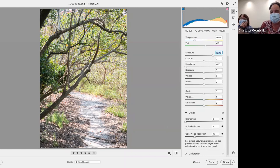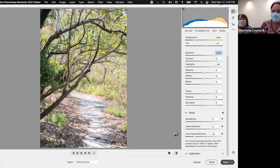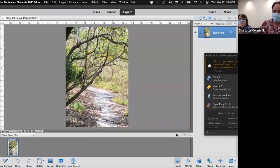So down here, you can click Done or Open. Done means just put the file away with the changes, basically back to Bridge. Open means yes, I want to apply the changes and go into Elements or Photoshop CC, if that's what you're using. And again, Lightroom works basically the same way, except you don't have this kind of layout. It's more done with menu items over here on the right-hand side in your Develop module.